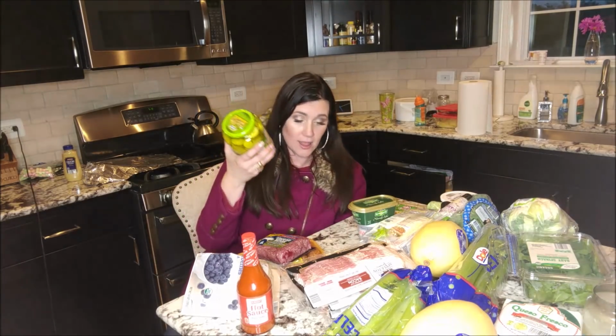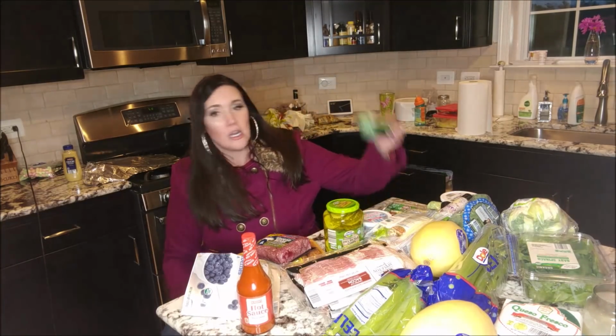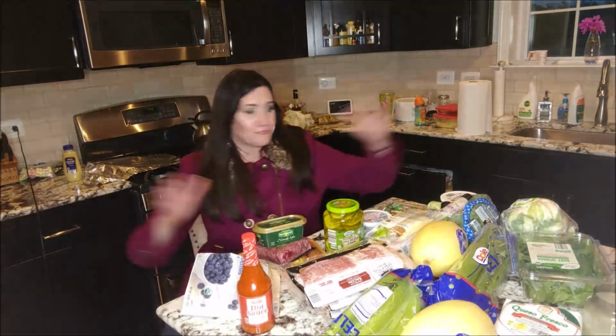Next, I got my pickles. My pickles are 1 carb for 4 chips of these. I love them. There's no added sugar in this brand. Also, just make sure you check for added sugar. Got my Kerrygold package.